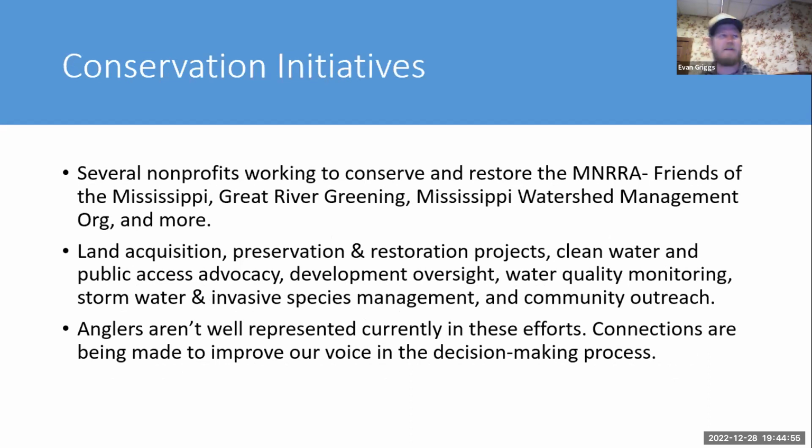We all know the Free the Kinney, taking out the dam over there. We're actually going through the same process right here in downtown Minneapolis with the three dams there. Really interesting stuff. And there's a few groups that are kind of overseeing the river through here: Friends of the Mississippi, Great River Greening, the MWMO, and several others.